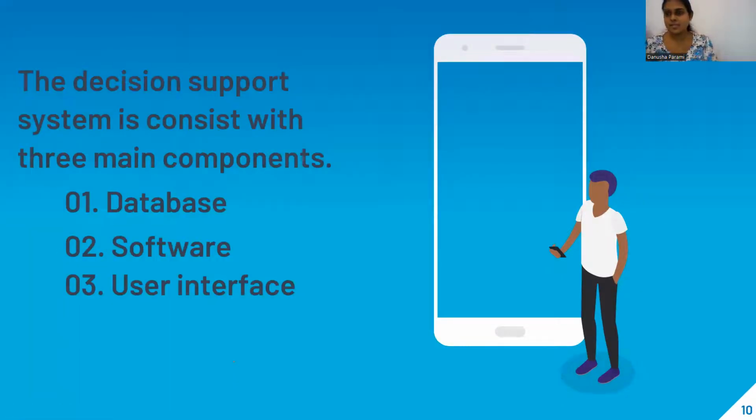The decision support system consists of three main components. The first one is the database. A database is a collection of the data of customers. It includes personal data, their contacts, their communication methods, their preferences, what things they purchase, their purchasing history, and how they respond to the company. Those are the things in the database.